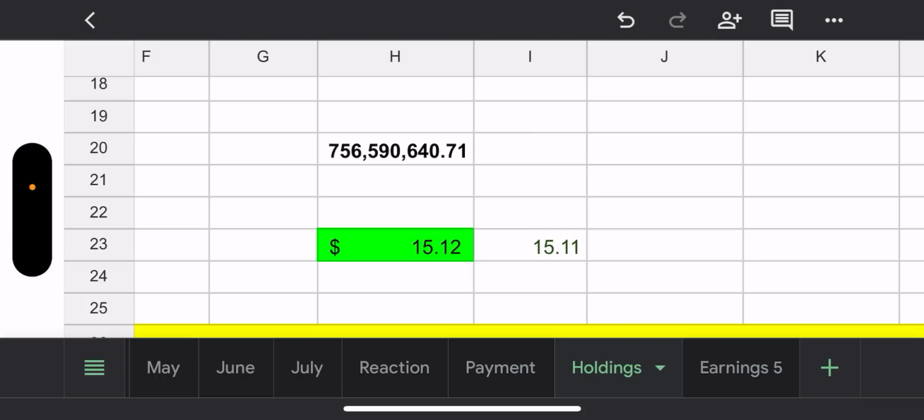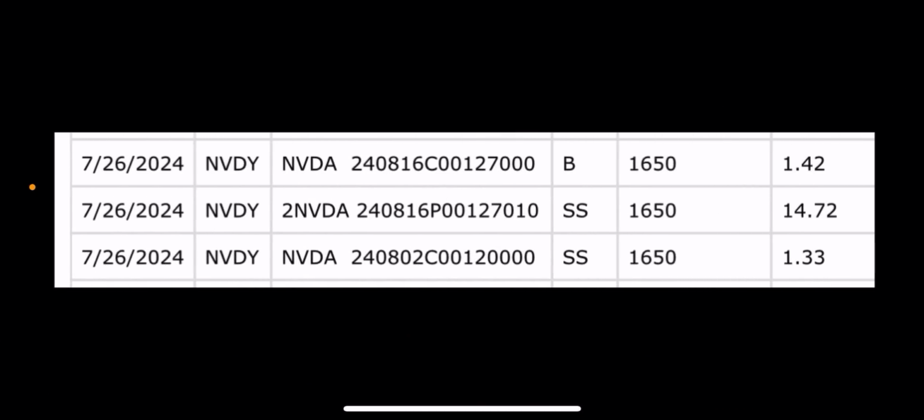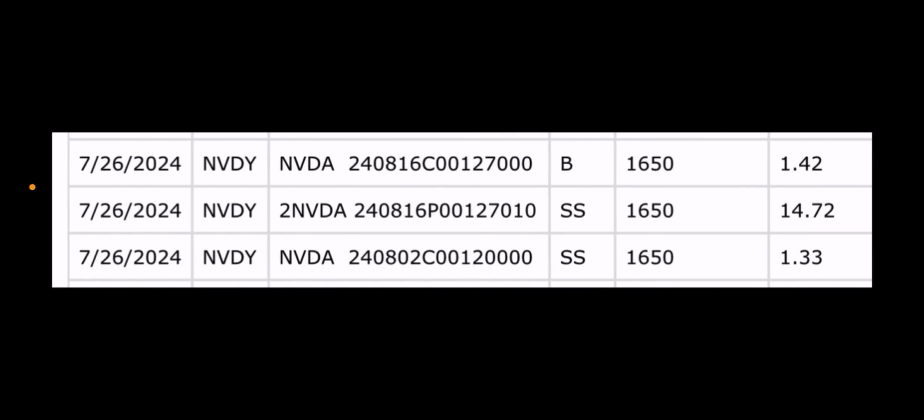So that is TSLY. Now we will move on to the GOAT, Mr. NVDY. So what do you think? 3 transactions, of course: buy call, sell put, sell call. So what are they doing? They're adding to their synthetic, and then they're adding a call for next week. Simple, right? No need to go through that. We'll just take a look on the spreadsheet and see what it looks like.